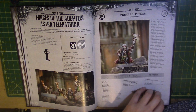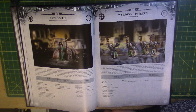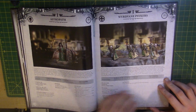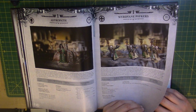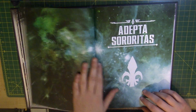So we can take a Primaris Psyker or an Astropath or Weirdboy Psykers, as you guys probably would have guessed from that description. So if you add some of these Psykers to your Space Marine army or any other army in the Imperium, then that's the option for them.